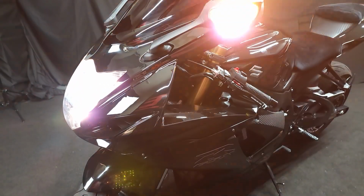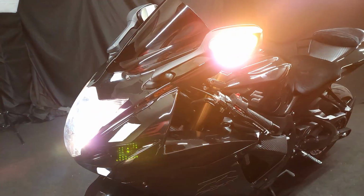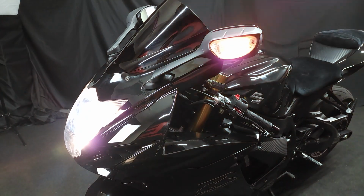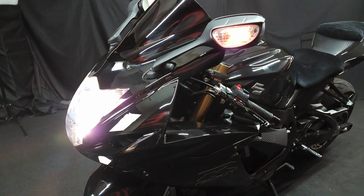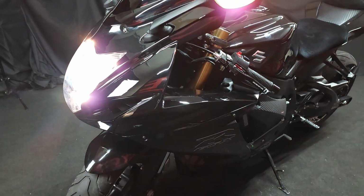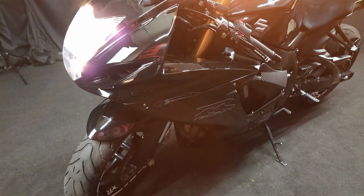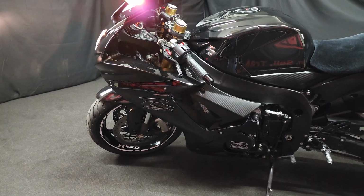Whether tearing up the twisties on a weekend ride or attacking the racetrack with precision, the 2015 Suzuki GSX R750 offers an unmatched combination of performance, handling, and style. It's a testament to Suzuki's dedication to pushing the boundaries of sport bike design and engineering, continuing a legacy of excellence that spans decades.